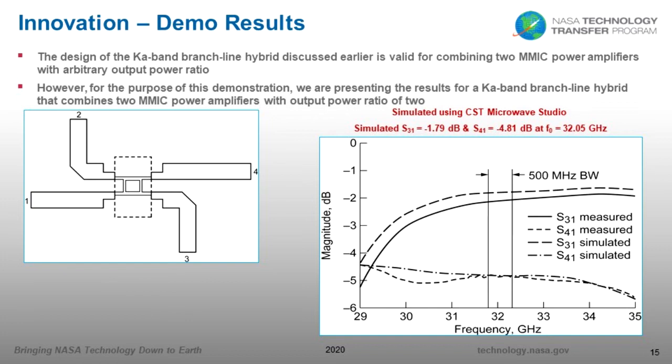So schematically shown on the left-hand side is a plan view of one half of the combiner, where I have identified the various ports. I've numbered them as 1, 2, 3, and 4. As I pointed out, this combiner is a reciprocal network, so it could be used as a divider also. So let's say that 1 is your input port when it operates as a divider. Then ports 3 and 4 would be the output ports. When used as a combiner, let's say port 3 and 4 are the input ports for the combiner. Port 1 will be the output port where you have the peak power, and port 2 is always the isolated port.